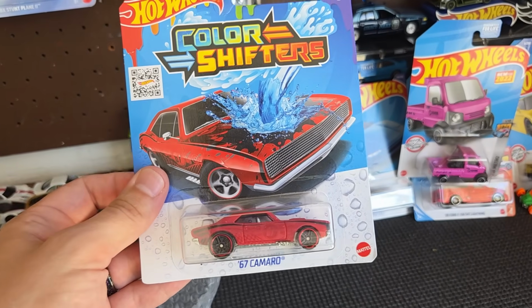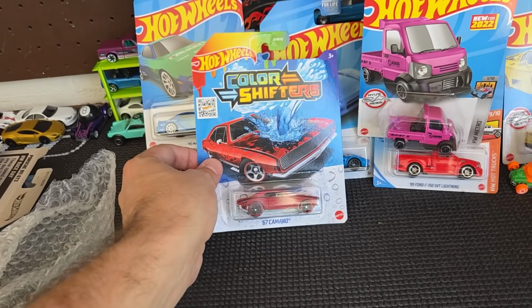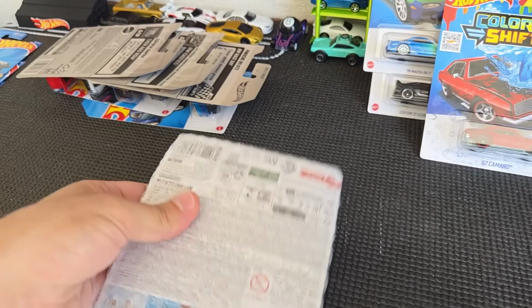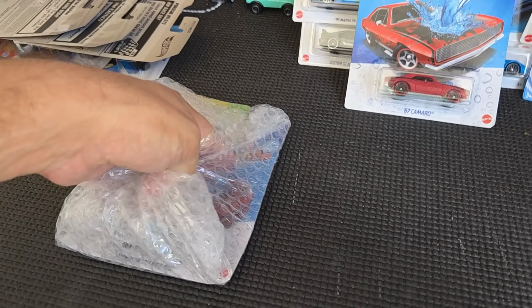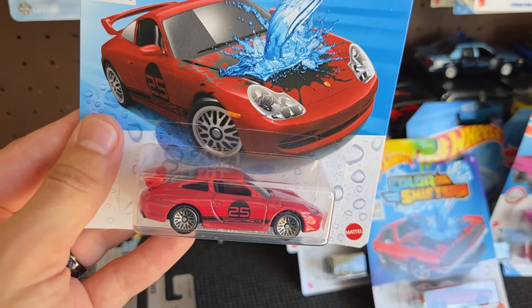It is not the Skyline. If you know anything about the upcoming cars, the Skyline is going to be released soon. I think it's an R32. Probably going to be impossible to find, but so is this one. So when it showed up on the screen, I swiped until it was mine. Yes, I outbid someone, and you know what? For good reason. Ready? The Porsche 911 GT3 Cup color changers.